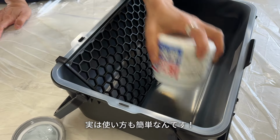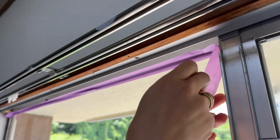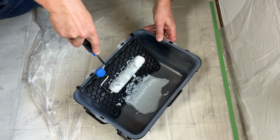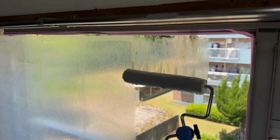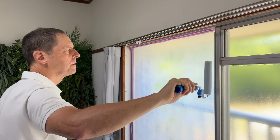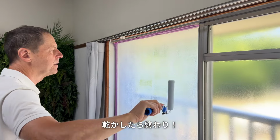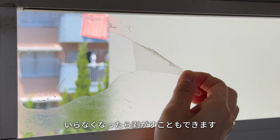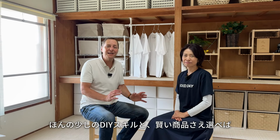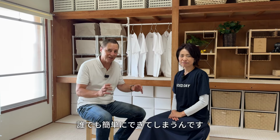I'll show you how easy it is to apply. Mask up the window frames. Wet the roller with paint. It's thick. Roll onto the window. And let it dry, and you're done. If you change your mind, you can peel it off. It's amazing what anybody can do with just a little bit of DIY skills and the right products.